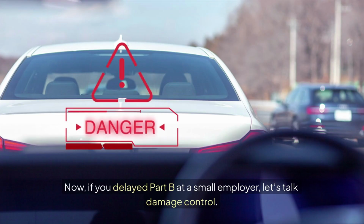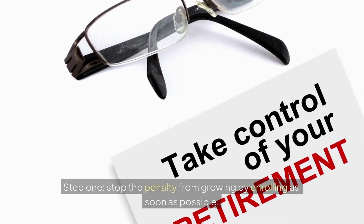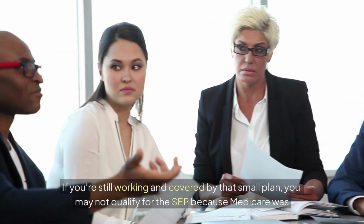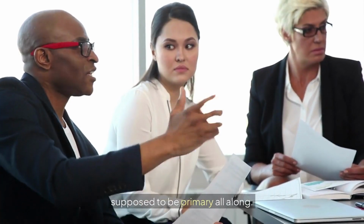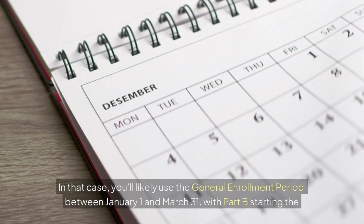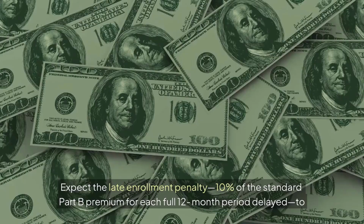Now, if you delayed Part B at a small employer, let's talk damage control. Step 1. Stop the penalty from growing by enrolling as soon as possible. If you're still working and covered by that small plan, you may not qualify for the SEP because Medicare was supposed to be primary all along. In that case, you'll likely use the general enrollment period between January 1 and March 31, with Part B starting the month after you enroll.